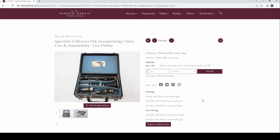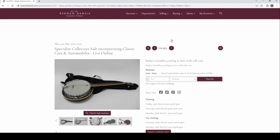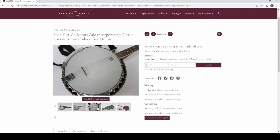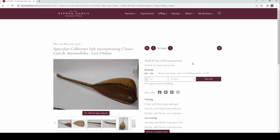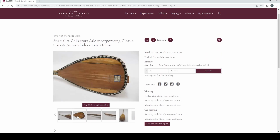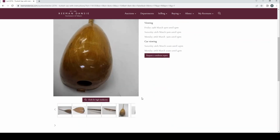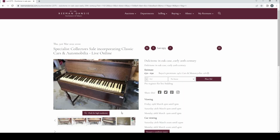A clarinet by Thibouville Lamy, 1955. Banjo, Gremlin 4-string as new with soft case, £120 to £150. Turkish saz with instructions, always handy to have instructions, £30 to £50. Dulcitone in oak case, early 20th century, 70 to 90.